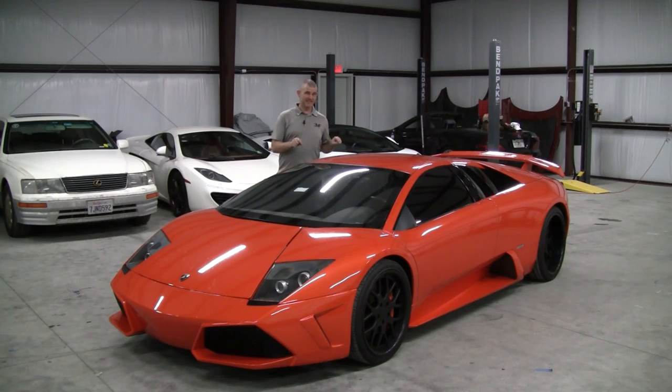This actually is one of the cars from Fast and Furious 8. There were three of these cars used for the filming. This is the only survivor that is intact. It's a 6.2 liter V12 producing 571 horsepower.